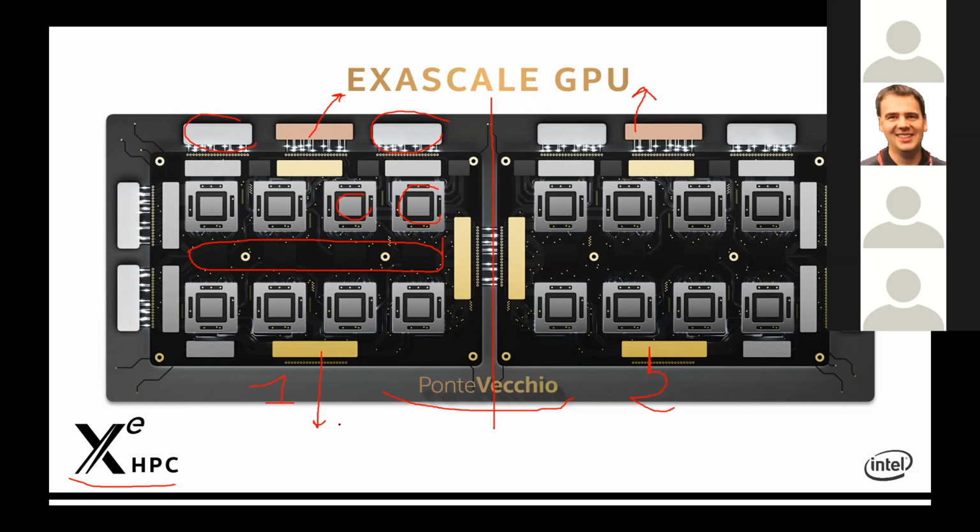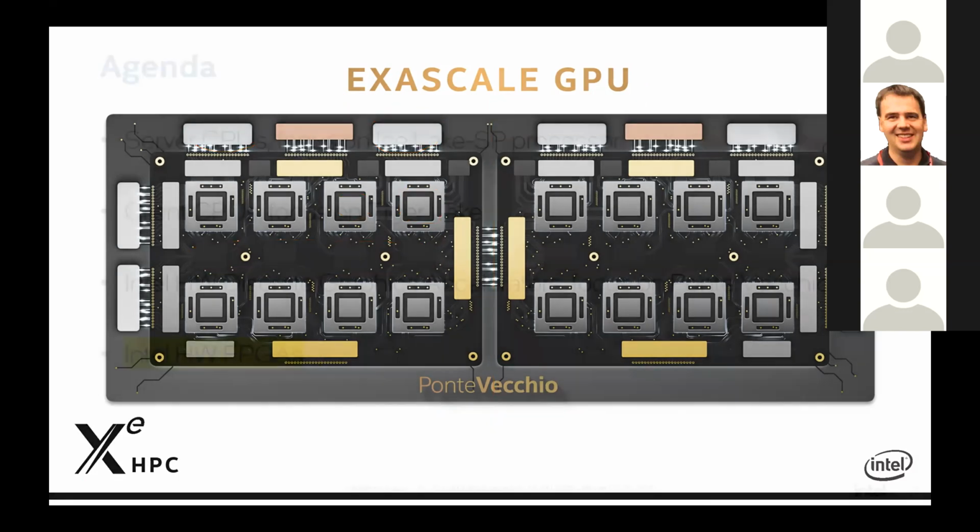And when I prepared this presentation, I didn't know yet, but over the weekend, Raja Koduri, our manager of the GPU line of product, has posted that PonteVecchio has achieved power on and has done its first hello world, if I can say so. I don't know if he has clearly specified what this hello world is, but it's running clearly some applications on Linux. So that's it with the GPUs.